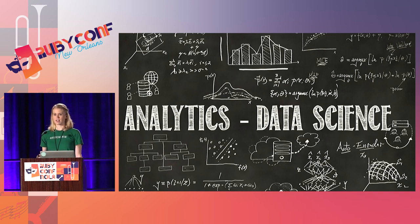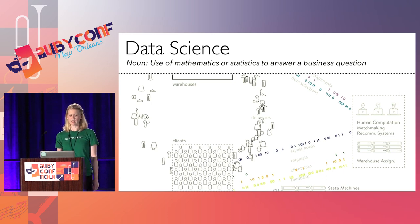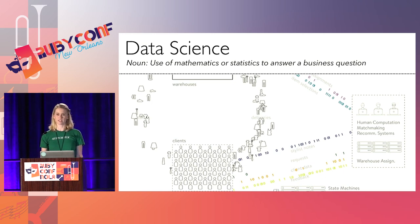First, I think it's important to ground us in what data science means. There's a lot of debate within the academic community about data science. What is it? How do we define it? And how does it differ from the data analytics and analysis that companies have been doing for decades? For the purposes of this talk, I'm defining data science as the use of mathematics or statistics to answer a business question. And it differs from data analysis because it's not only about analytics. It's also about the collection, modeling, and training of large collections of data.